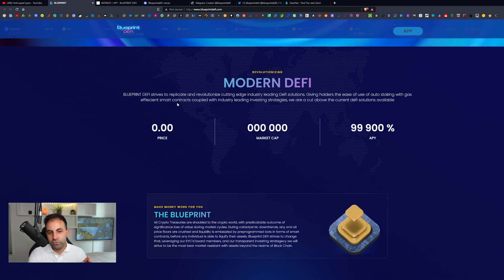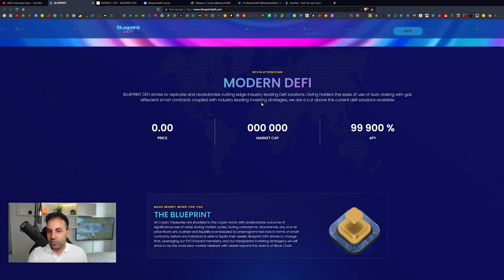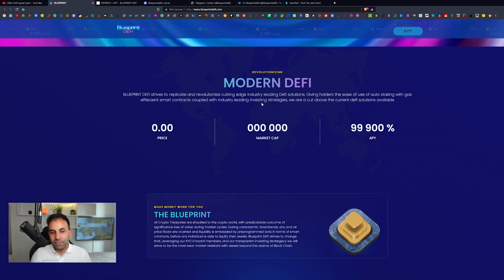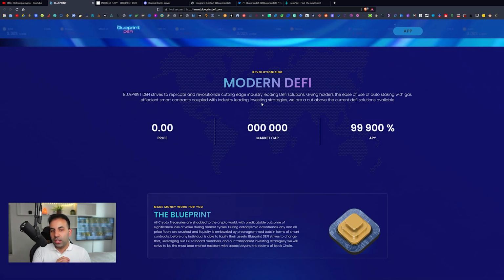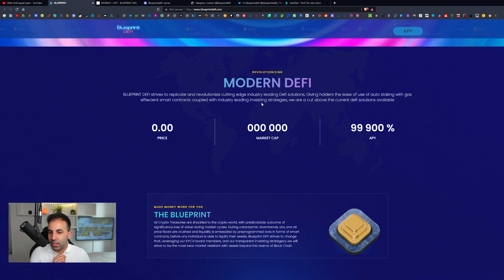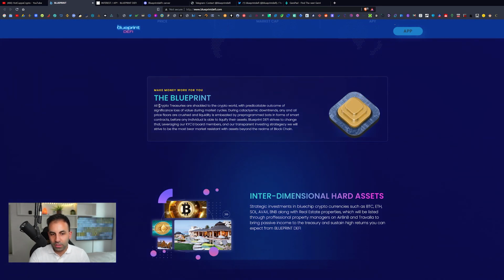Blueprint DeFi strives to revolutionize cutting-edge industry leading DeFi solutions, giving holders the ease of use of auto staking with gas-efficient smart contracts, coupled with industry-leading investing strategies. So we are a cut above current DeFi solutions available. Make your money work for you, basically. We're just going to check this out.